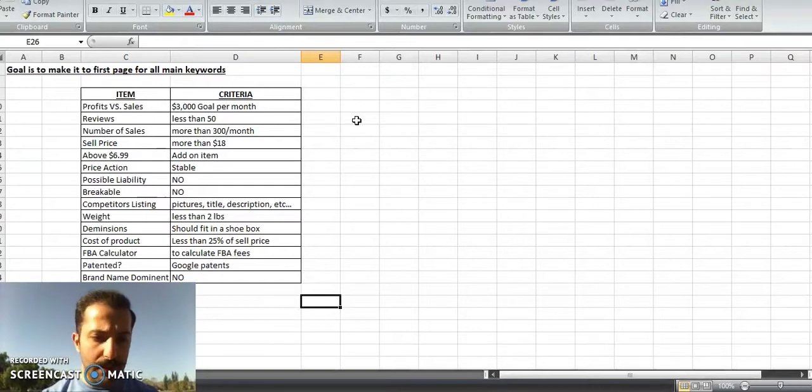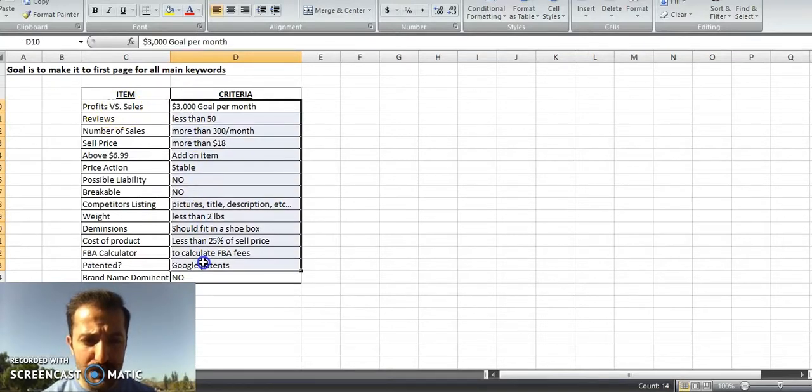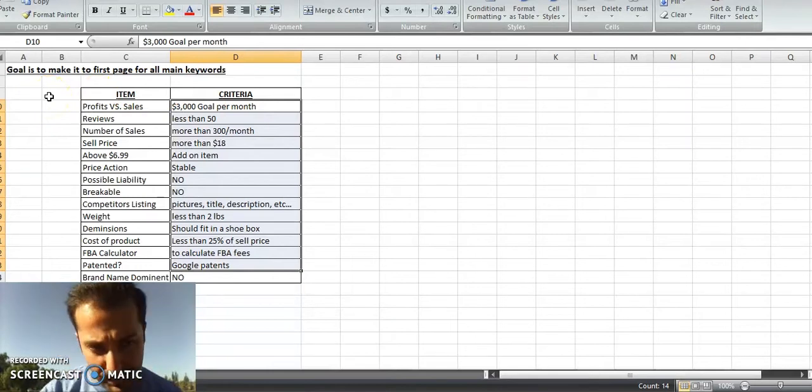So if you look over here, I have my checklist that I have created, which is pretty much the criteria that the item has to match and cover in order for me to do further research and go on to considering the item. So the first thing, as you can see, is profits versus sales.